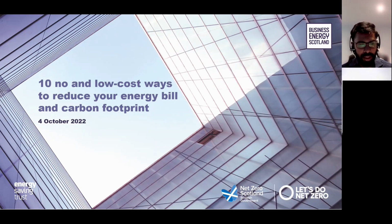I am joined by my colleague James, who will lead the main presentation. James and I are both advisors here at Business Energy Scotland, and we support businesses across Scotland to become more energy efficient by installing renewable measures, reducing their energy bills and carbon footprint.